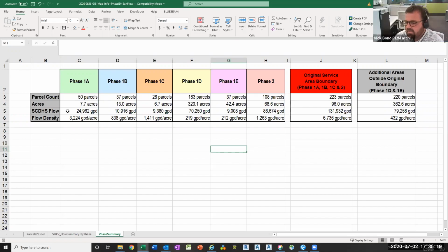But if you're going to exceed density, the IAs really aren't appropriate for that. You would have to go to an Appendix A treatment system or some type of connection to another sewer district somewhere else. Right. I mean, the density and the allowable flow is directly related to the size of the property.